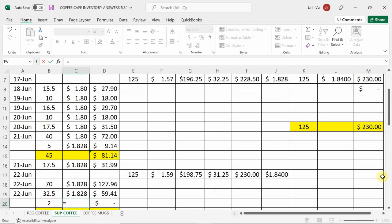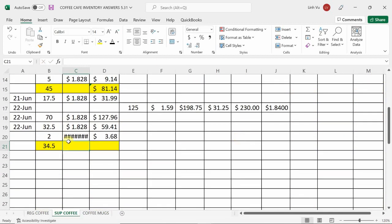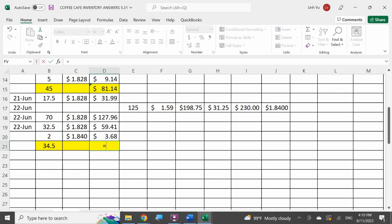1.84. So let's calculate that. What is 1.84 times 2? $3.68. $3.68. Good. So in this case, right, we're going to have to add those values up together to get our grand total of 34 and a half pounds. So that gives me a total of $63.09.